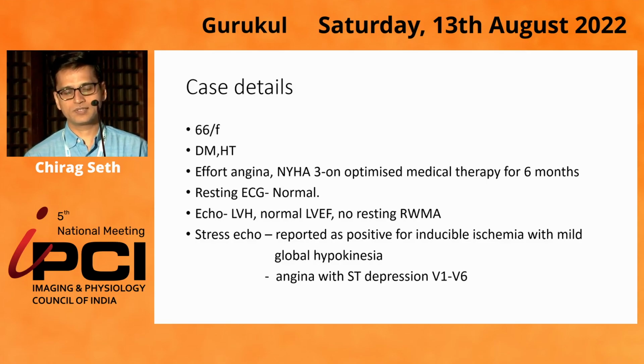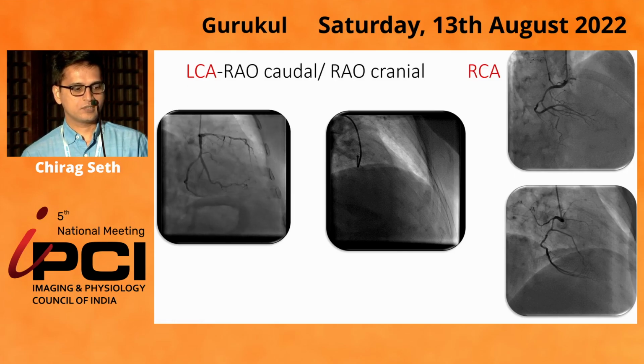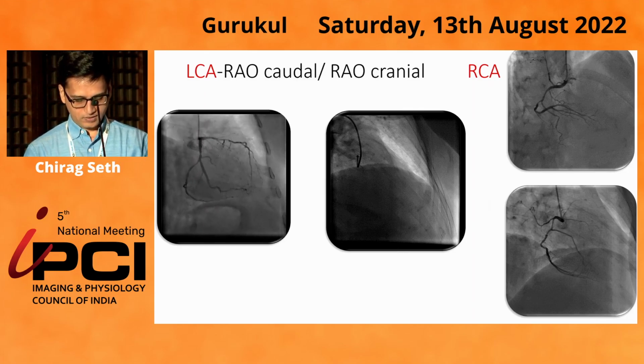It seemed to us a little non-specific finding, but she definitely had angina with ST depression in leads V1 to V6. Based on this, an angiogram was done, and this is the left system in the RAO caudal view. We can see disease in the left circumflex after the major OM, some plaquing before the major OM. LAD essentially is not showing any significant disease.